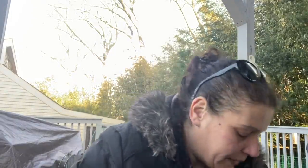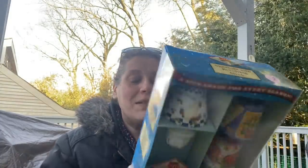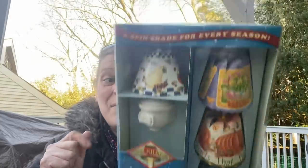The first thing I picked up from the barn today was this, and it's $2, and it's vintage, if you couldn't tell. 2002 though, like just turned vintage. It is a spin shade. So it's a nightlight with spinning shades, a shade for every season. And it was only $2, and I looked it up while I was there and sold comps.